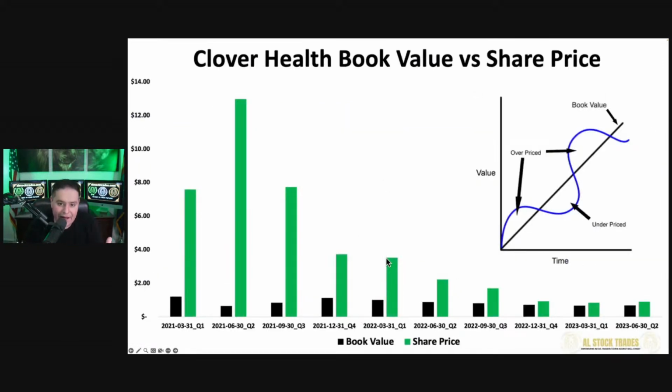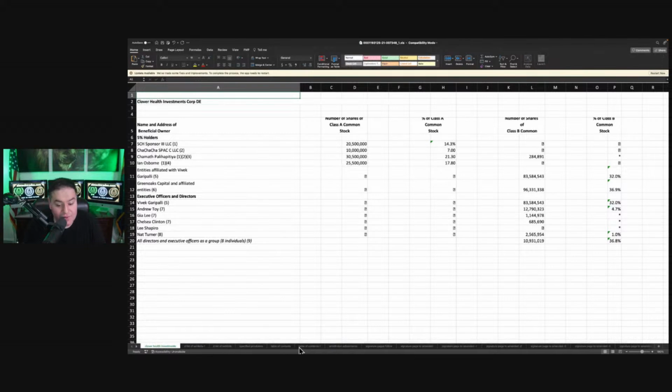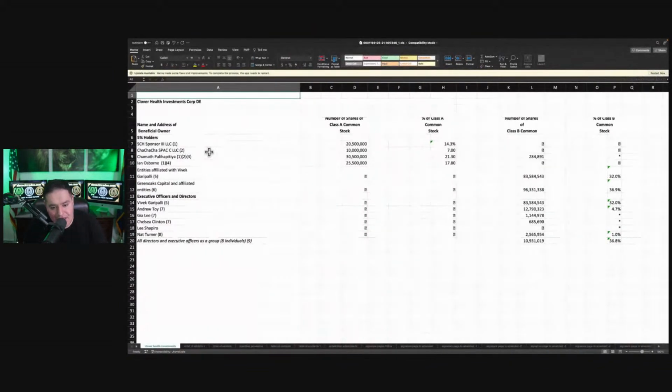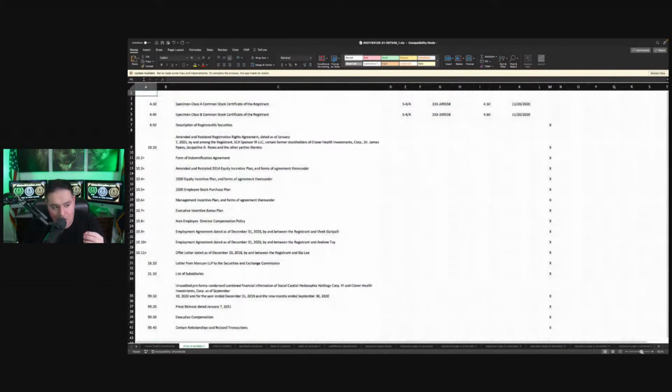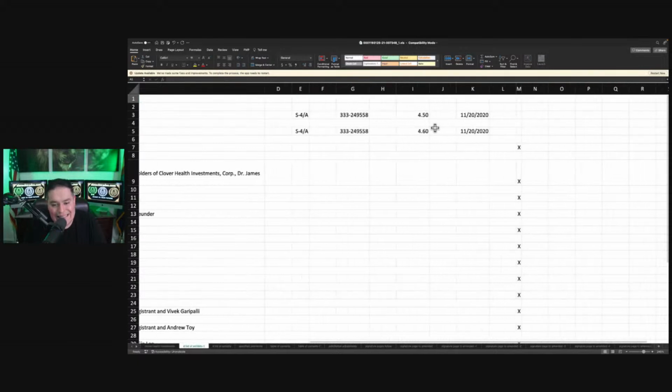So why am I making it a point of talking about book value per share and the shares for Clover Health? Well, it's interesting because if you analyze Chamath's Polyhapitiya, okay, and you go to this document here, and you go to the spreadsheet, as you can see, there's a lot in this spreadsheet. I went ahead and posted it on our stock terminal here. If we go to the second tab, and zoom in, we can see a special Class A common stock certificate specimen, the S-4 here, but you can see it's at $4.50 and $4.60.